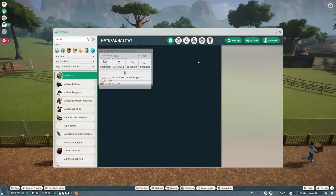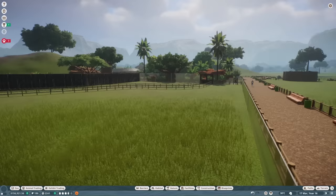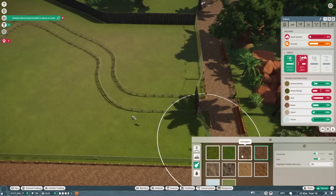We need to be careful with our trees, though, that you don't have the trees overhanging the path, because if you do, and they're climbable, particularly climbable trees, they'll just climb out of them and drop onto the path and terrorize your guests. Here we are. All our lemurs are arriving. Ooh, there's some long grass here. I'm going to quickly just go onto terrain and re-terrain this before it gets too crazy, and then we can have a look at them all.